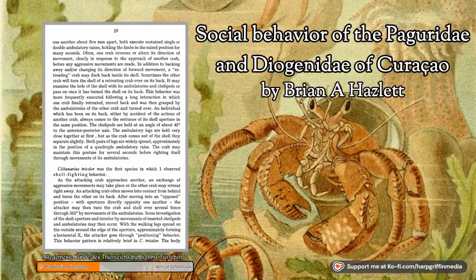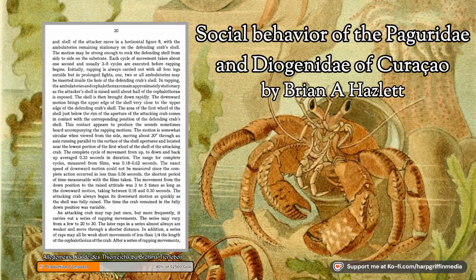With the walking legs spread on the outside around the edge of the aperture, approximately forming a horizontal X, the attacker goes through positioning behavior. This behavior pattern is relatively brief in C. tricolor. The body and shell of the attacker move in a horizontal figure 8, with the ambulatories remaining stationary on the defending crab's shell. The motion may be strong enough to rock the defending shell from side to side on the substrate. Each cycle of movement takes about 1 second, and usually 3 to 5 cycles are executed before wrapping begins.